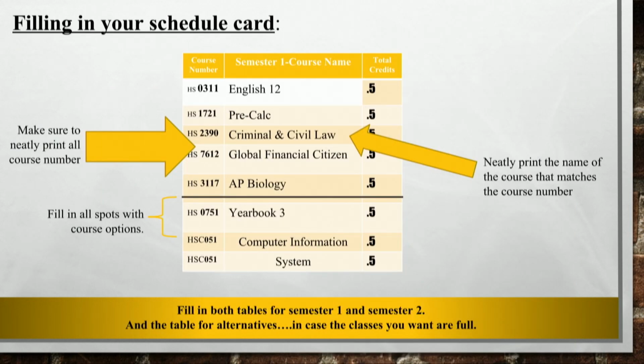This is an example of the information needed in the scheduling table. Include the course numbers and the name of the course that matches those numbers. Fill in all spots. Remember, this is your opportunity to give us info on classes that you are interested in taking next year. Print as neatly as possible and use a pencil.